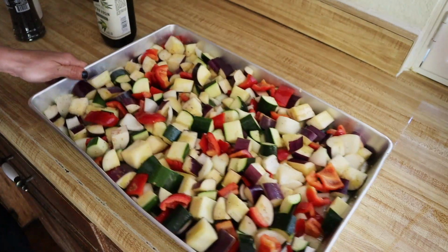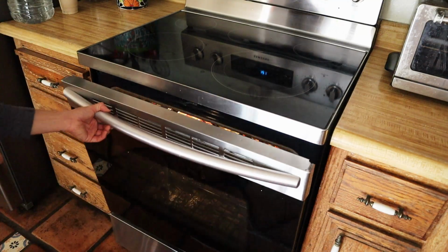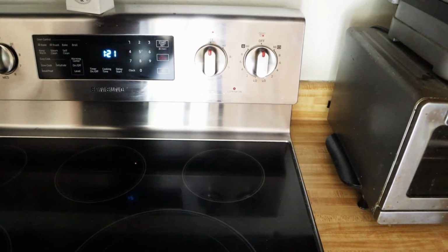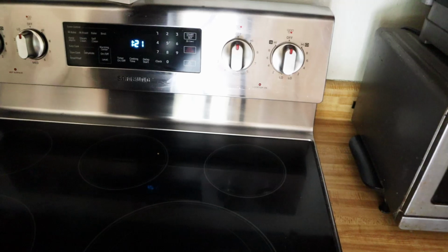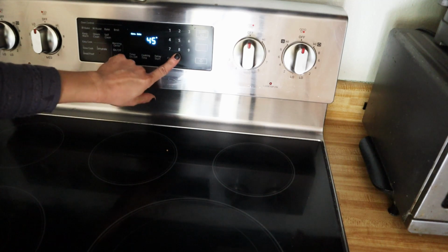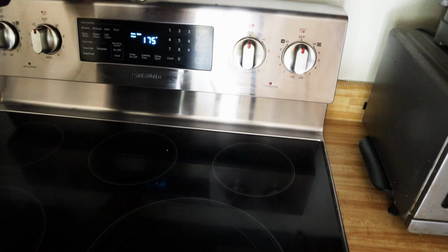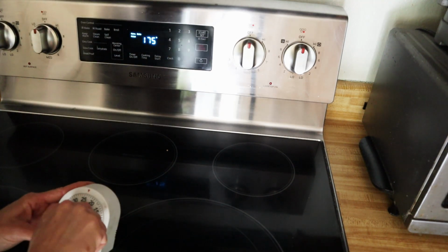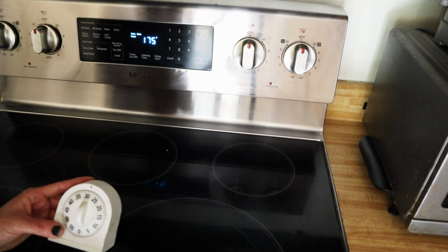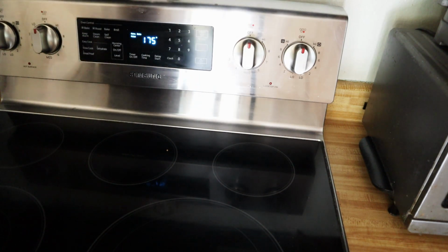All right, so there we go. We're gonna put this in the oven. Now this is gonna bake. You wanna set this at 400. Okay, so we're gonna bake at, you know what? Let's do 450. That's what I usually do. All right, so this is gonna bake. I'm gonna put it at 30 minutes and then we're gonna stir it up so that the bottom ones get evenly caramelized all over. So we'll check on it after 30 minutes.